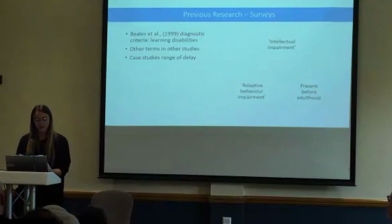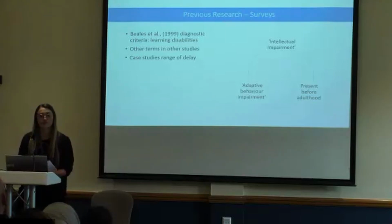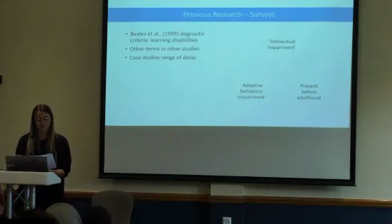So for our research, we followed the formal learning disability diagnostic criteria, which consists of the 3 areas on the screen there, which must all be present to meet criteria, and I'll talk through now. So firstly, significant difficulties with intellectual functioning, which refers to our thinking abilities. And this is measured using a standardized assessment consisting of lots of questions and puzzles to generate an IQ score. And a significant difficulty is usually demonstrated by an IQ score of approximately below 70.